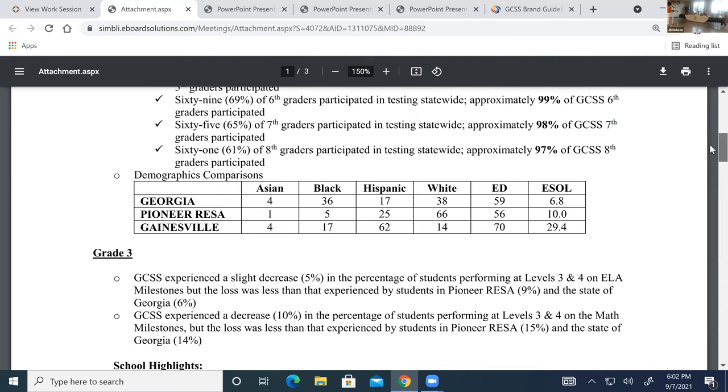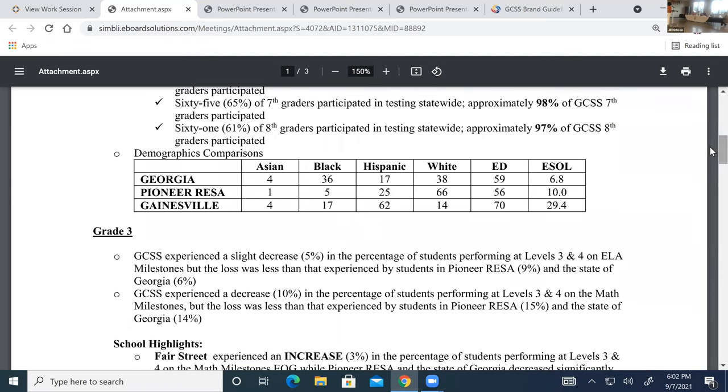Another thing that is necessary to note is how we compare for economically disadvantaged students, the EDE number versus the state and our LISA, as well as our English learners. There is a large discrepancy in gains for EDE, because 70% of our students are considered economically disadvantaged, and almost 70% are English learners, and we still maintain that.